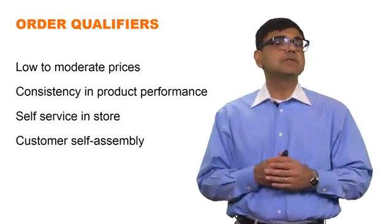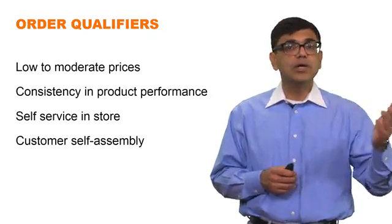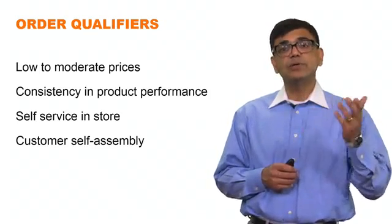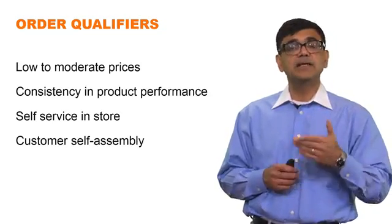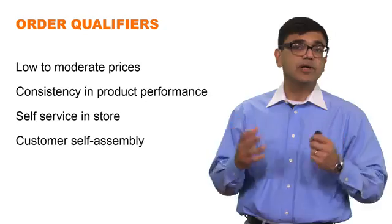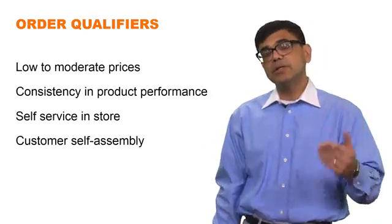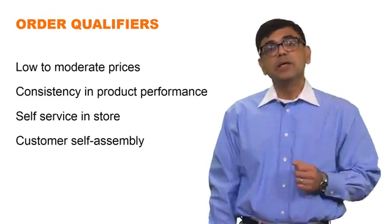So the kind of customer that goes to an Ikea is used to this idea of going and getting their own stuff, choosing their own stuff from the showroom, and even going to the aisles and getting the heavy stuff on their own. And that could be an order qualifier. If you're a customer who likes doing that and doesn't want to be bothered by salespeople, that would be an order qualifier, something that customers prefer.